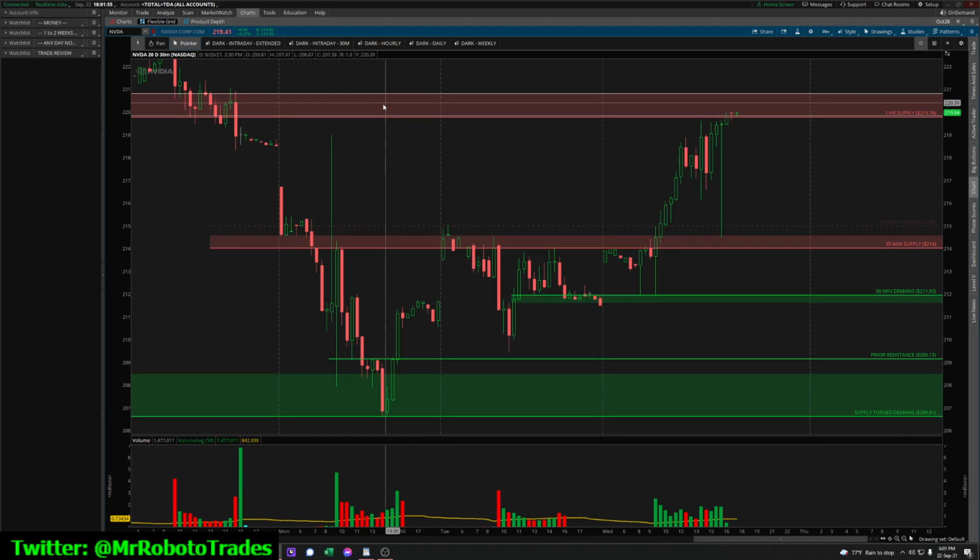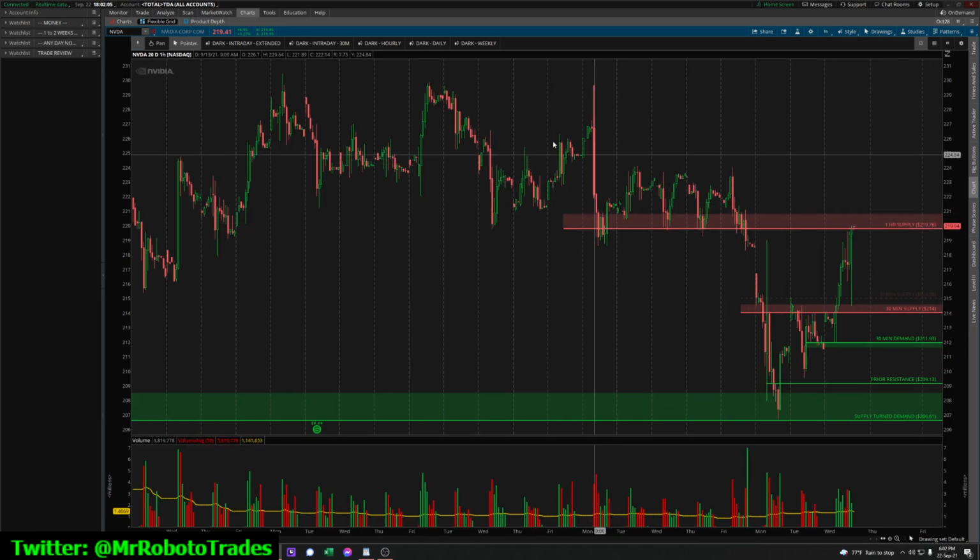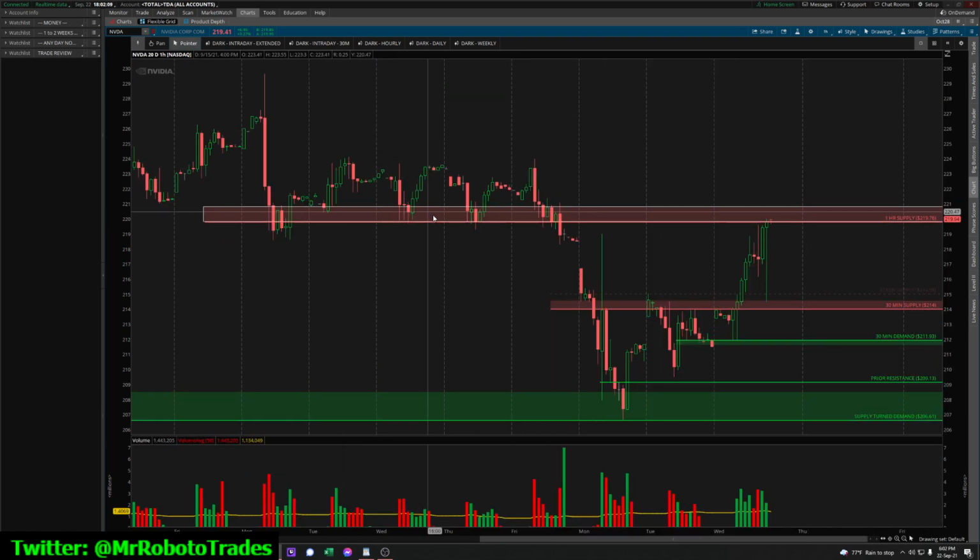There was also a 1-hour supply zone, and this was the gap fill, and this is where the price sold off previously. If we go to the 1-hour time frame, you'll see how I got this zone. You can see this green basing candle. Remember, when we're looking for supply, we're looking for green basing candles. This is where the price was bouncing before it sold off.